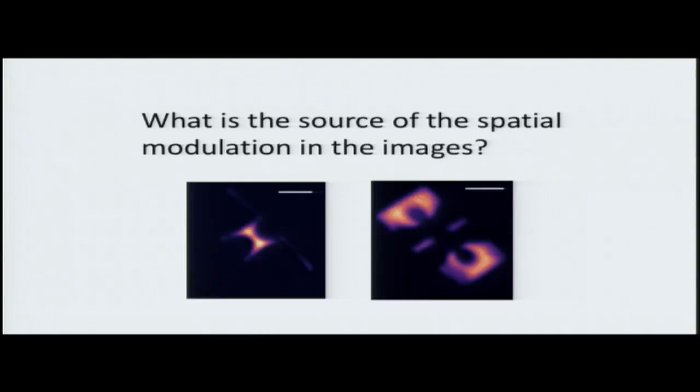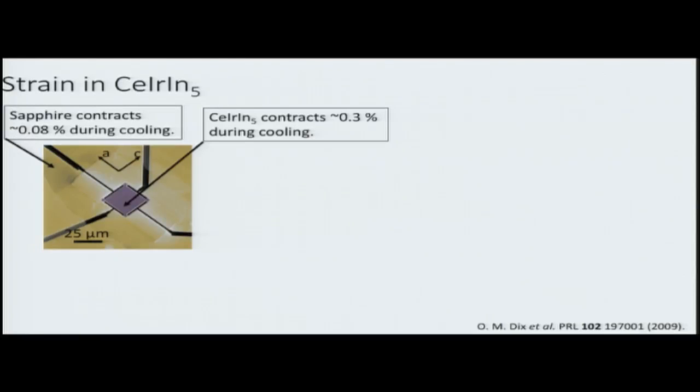Okay, so then, of course, the question is, what is the source of the spatial modulation that we see in the images? And we think, or can quite convincingly show, that it's actually strain in the CeIrIn5 microstructures, or that it's driven by strain in these microstructures. So first of all, why would there be strain in these microstructures?